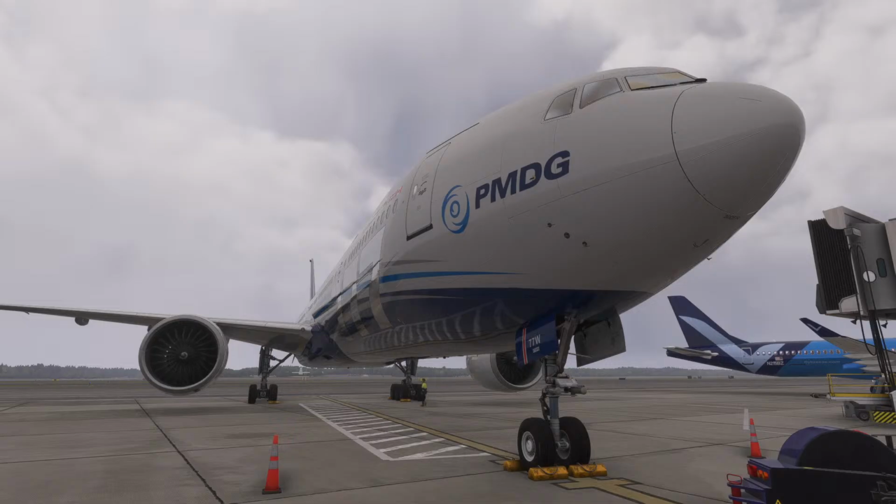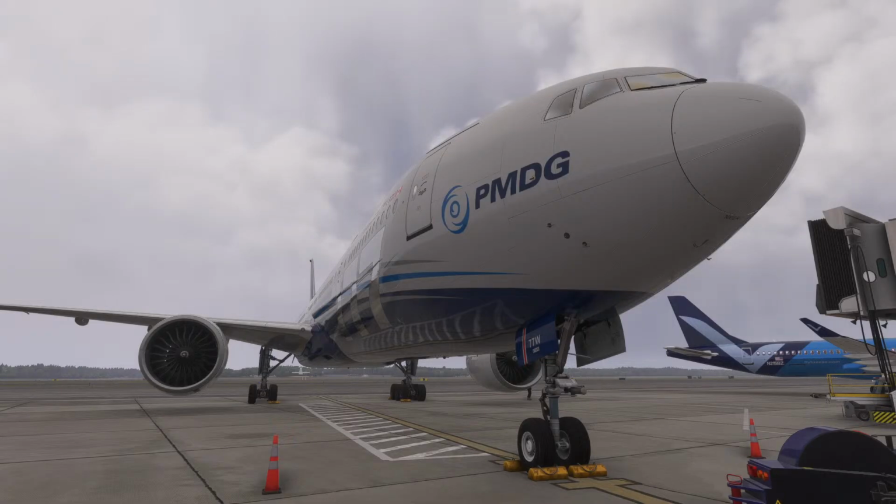So today we have the Boeing 777 sat in front of us on the ground at Providence, Rhode Island, available from Inibuilds. And we're going to be flying over to Toronto to put the PMDG 777-300ER through its paces in Flight Simulator 2024.